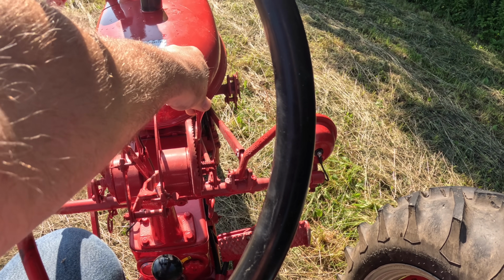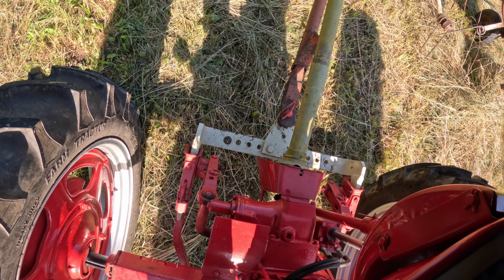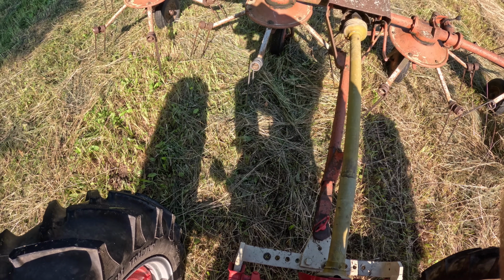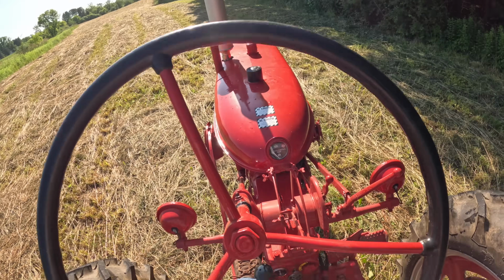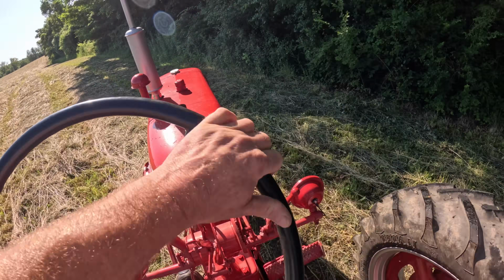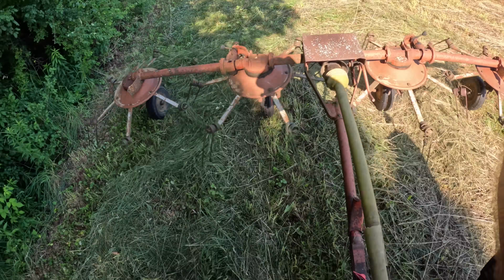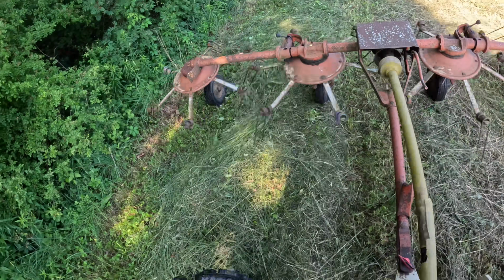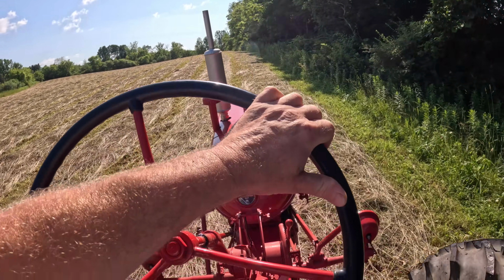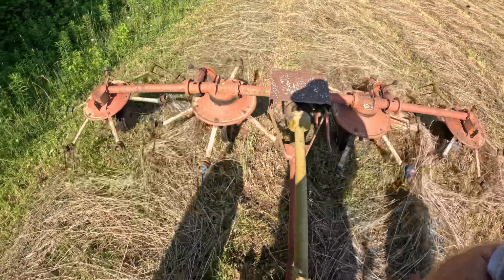Well, let's see. I'm on about half throttle. It's a nice thing about a fast hitch: instead of cranking on the tedder, I can just lower it till I get it about where I want it and fine adjust it while I'm moving. Third gear. Down a little bit. The Super C says give me more throttle, especially on this little hill, but I want to keep it slow so the tedder's not as violent on the grass.